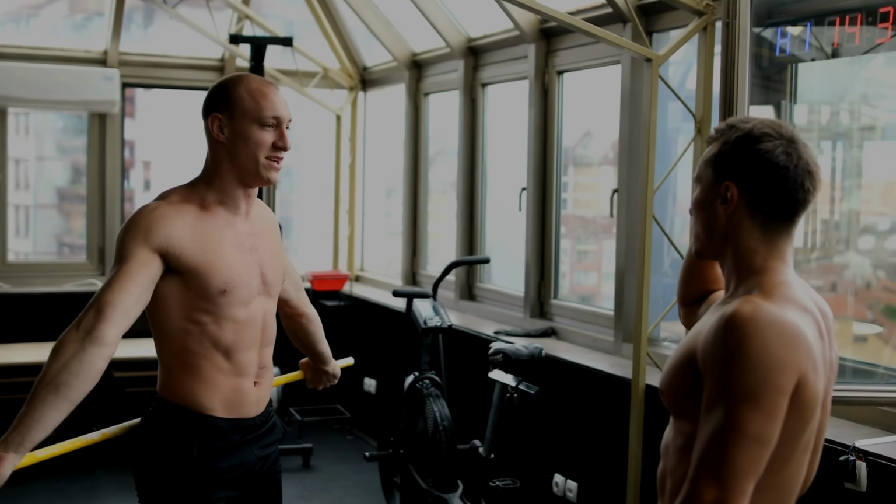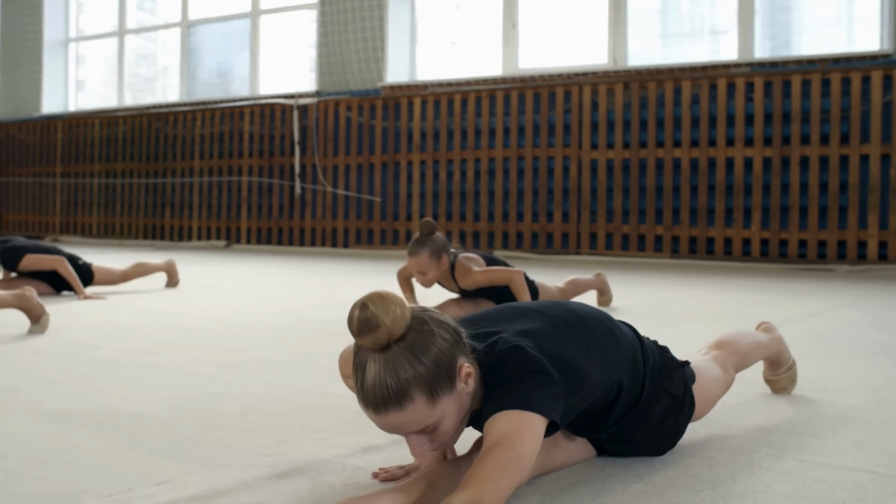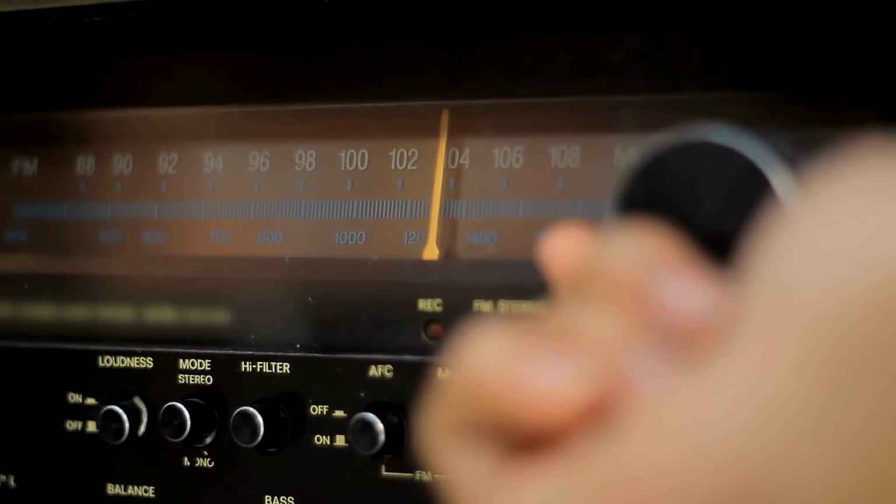Most lifters are going about their training program design the wrong way around. They choose a training split and then they fill in the exercises and the volume and the frequency to fit the training split.